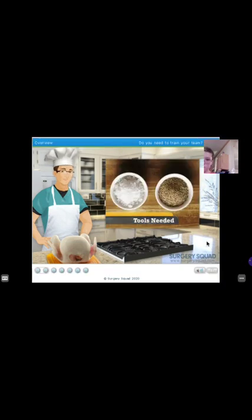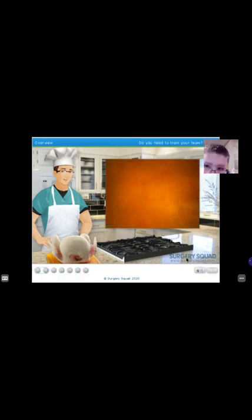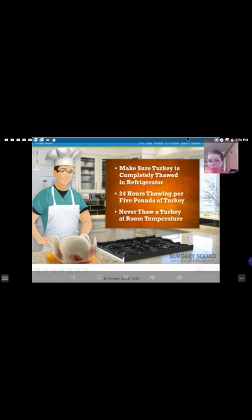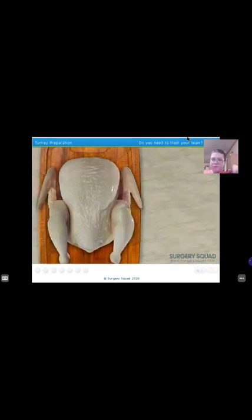Before you cook the bird, you must make sure it is completely thawed in your refrigerator. Never leave a turkey to thaw at room temperature, because that might cause bacteria to form. Our patient, subject today, is a 24-pound turkey who is nicely thawed and ready to be the big star.